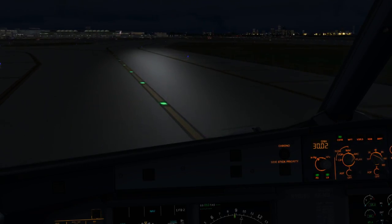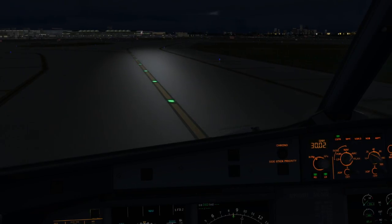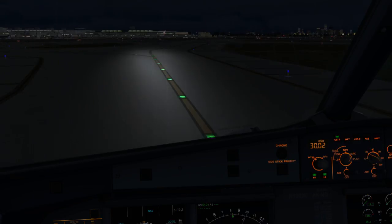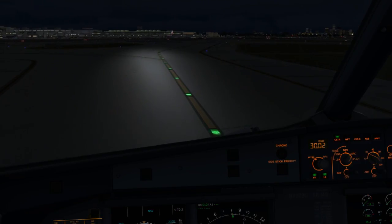Well, the landing turned out better than I thought. Landed kind of long though, but wind 120. We're on our way to Delta 8-11. Hopefully it's still open.